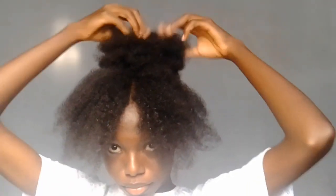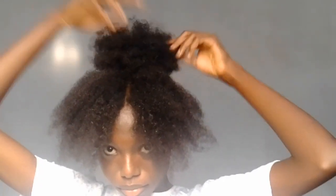Yes, protective styles can be really helpful in reducing shrinkage. It prevents the hair from shrinking as it dries and also reduces the amount of manipulation the hair undergoes, which can cause breakage.